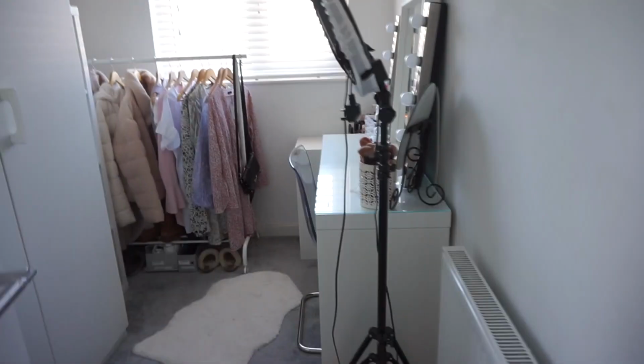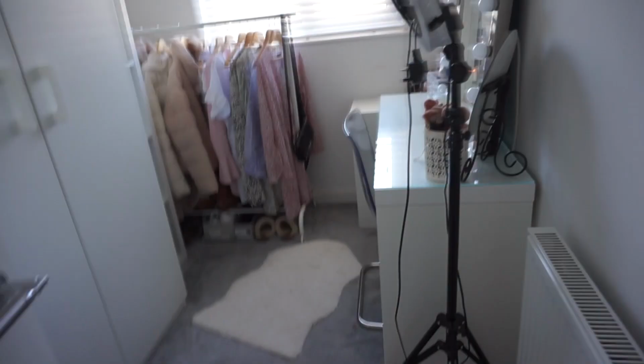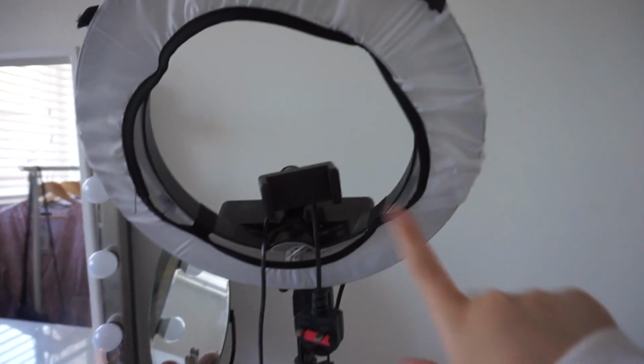So I'm at the door and this is my dressing room. Now it's not very big, but it does the job. I make do with what I've got. As I walk in through the door, the first thing I have here is my ring light that I use for all my videos and to take pictures and things. I got this from Amazon by the brand, I think it's pronounced Newer. It wasn't that expensive, maybe like £30, maybe a bit less. But I use this all the time for filming and all that kind of stuff.